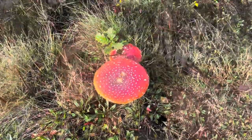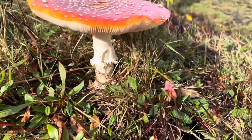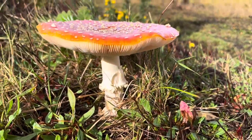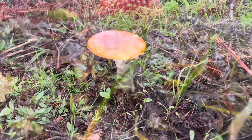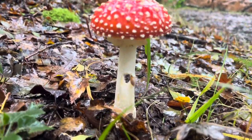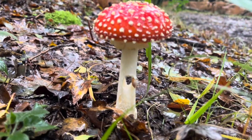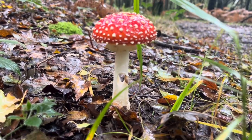As I go to find mushrooms, it's absolutely lashing down, as usual. Welcome to the autumn. That's unusual, it's nibbled in the middle. So beautiful. Quite poisonous.